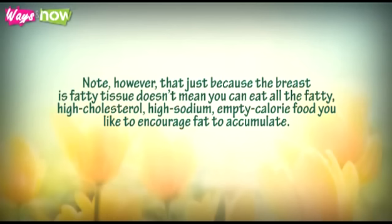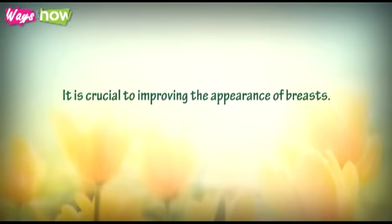Note, however, that just because the breast is fatty tissue doesn't mean that you can eat all the fatty, high-cholesterol, high-sodium, empty-calorie food you like to encourage fat to accumulate. That is not so. 4. Exercise. It is crucial to improving the appearance of breasts.